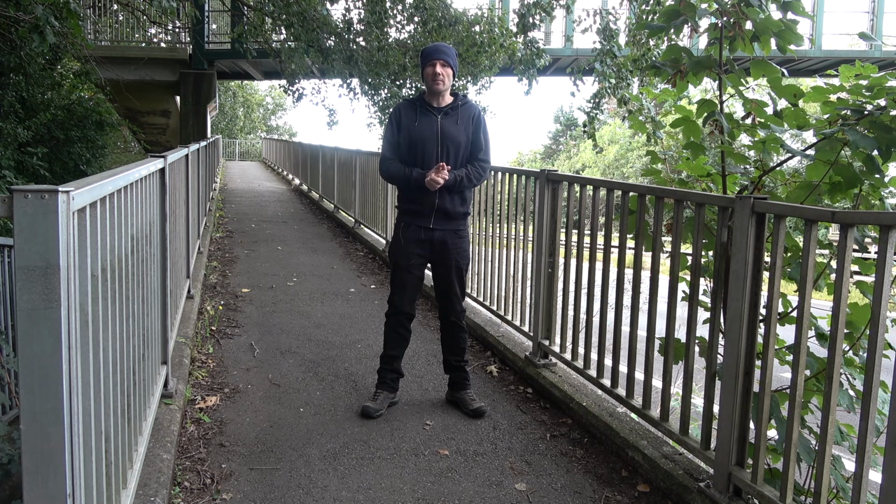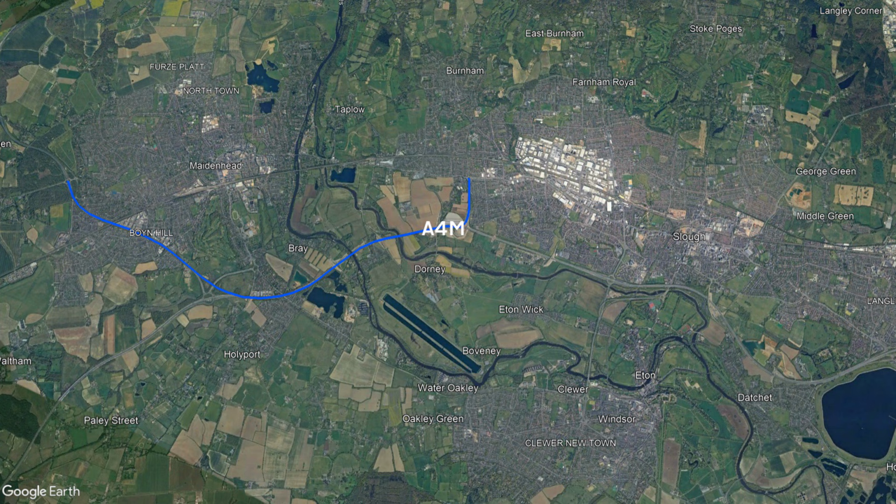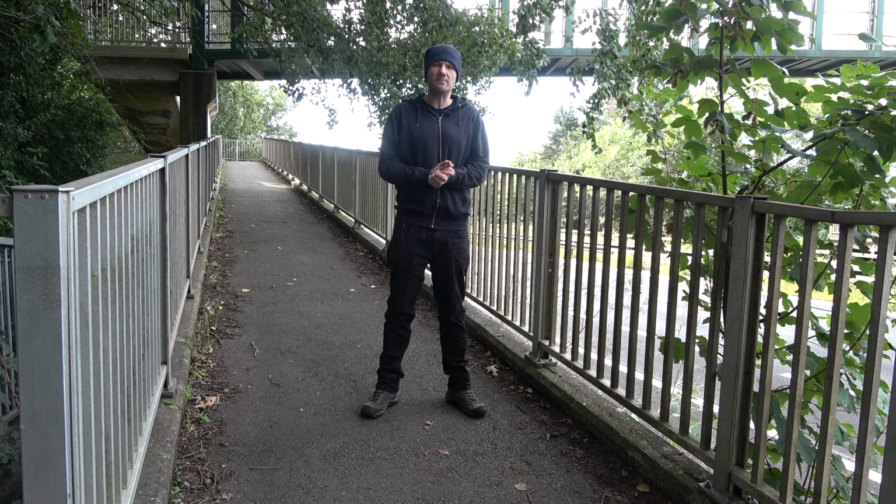This doesn't exist anymore, but the A4M was also known as the Maidenhead bypass, and it looked a bit like this. On a modern map, the A4M would have followed this route, and we can see where it incorporates a part of what would later become the A404M. A couple of years later, an extension was added to the east end of the A4M and the whole section renumbered as the M4. There were plans to extend the newly created M4 to the west, but they still hadn't decided what to do.